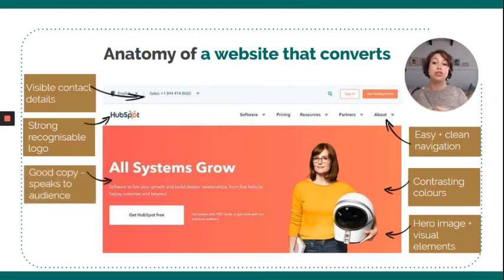Good copy that speaks to your audience. So in this instance, they've got a headline called All Systems Grow. So implying they're going to grow your business through systems. And then they've got a subtitle which gives a little bit more explanation, which is software to fuel your growth and build deeper relationships from the first hello to happy customers and beyond. Very nice and clean. I kind of feel I know what they are selling in this instance. So don't overcomplicate it. Don't give a lot of information right at the beginning. What you see here is what you see above the fold. That's before people start scrolling. So make it very clear what you are selling.